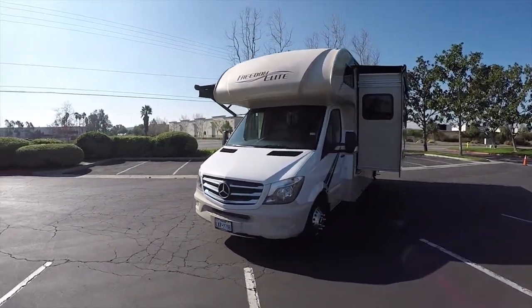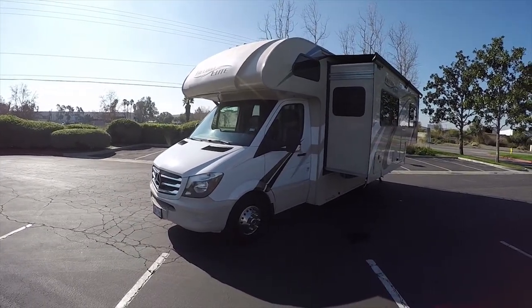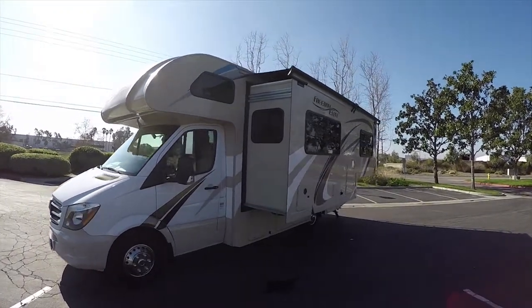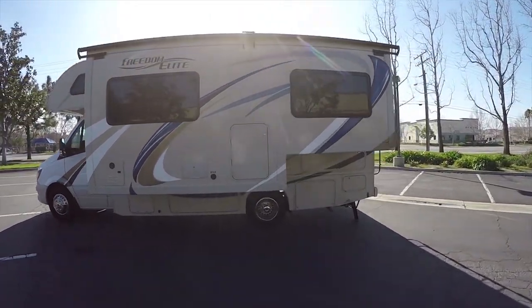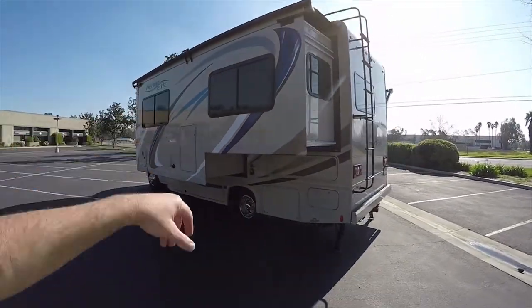This is the Mercedes-Benz turbo diesel V6 powered short motorhome that will fit in almost any campground across the nation, including the hard to get in ones like the state parks and national parks where the campgrounds are a little bit smaller. But it's big. It has a big full wall slide.